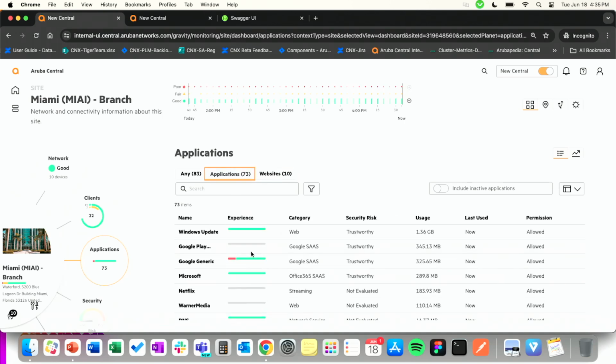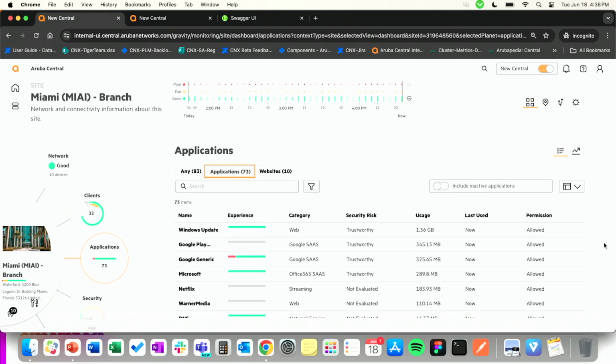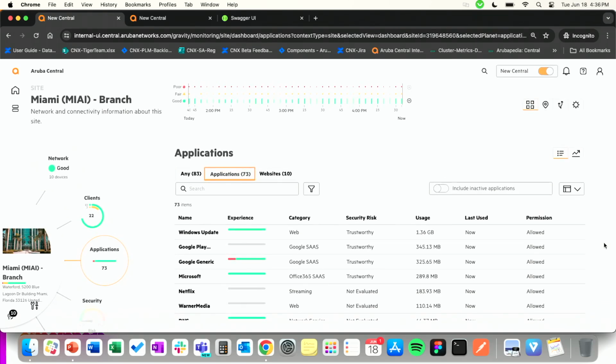The fun thing that you see here is we have a column called experience. This is how we measure performance of applications. So you see these applications, and this is where it gets interesting. We are not only showing you data for how the network is seeing the performance of that application, but also what the security is for it. So we're correlating two different aspects in one window. We're looking at the security aspect and the performance aspect and putting them in one frame.